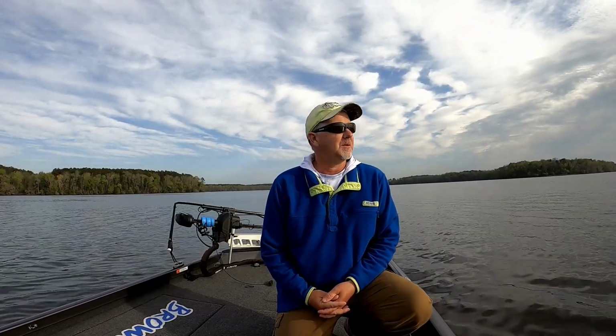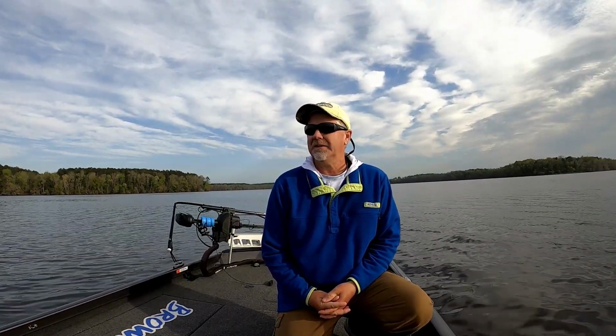And I'm going to start by going back in this major creek arm, and we're going to look around and see if we can figure out where these crappie are. I'm going to start at the mouth of the creek, and I'm going to follow the creek channel all the way in with my side scan, see if I see anything. And if I don't see anything there, we're going to work our way out onto the flats and closer to the shore and just see if we can locate some.